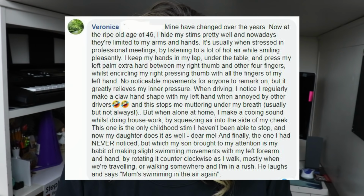So mine have changed over the years. Now at the ripe old age of 46, I hide my stims pretty well, and nowadays they're limited to my arms and hands. It's usually when I'm stressed in professional meetings, listening to a lot of hot air while smiling pleasantly. Nice. I keep my hands in my lap under the table and press my left palm extra hard between my right thumb and other four fingers.